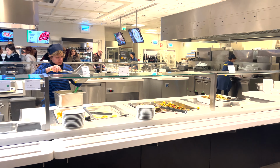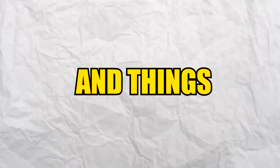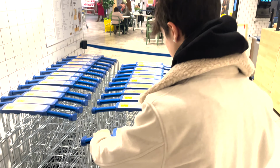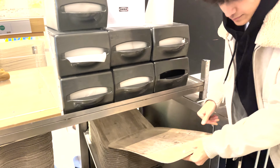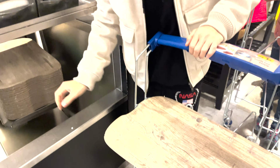There are a lot of dishes to choose from there, and things are relatively cheap. Now we are waiting for the food. While you are in the queue, you have to start preparing the tray by taking the trolley and starting to choose from the food on display.